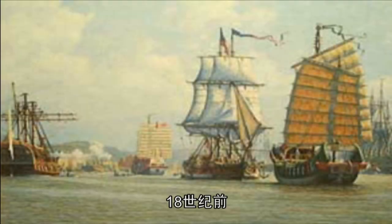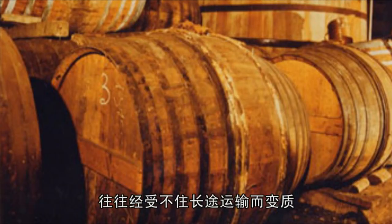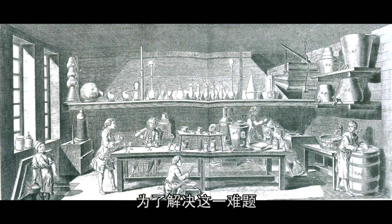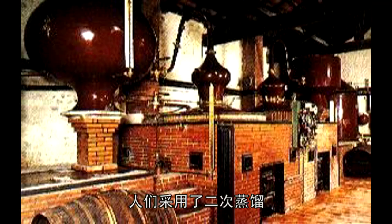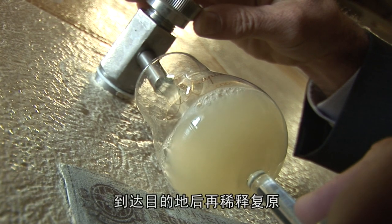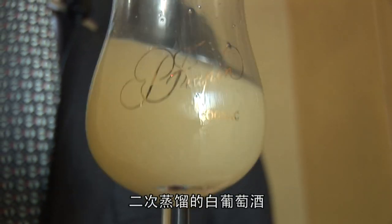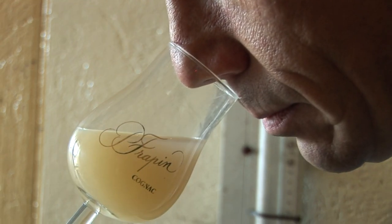Before the 18th century, exported French wine often spoiled during long journeys due to the transportation conditions of that time. To solve this problem, people tried double distillation to increase the alcohol content during transportation. After arrival, it would be diluted to its original form. The double distilled white wine was the early brandy.